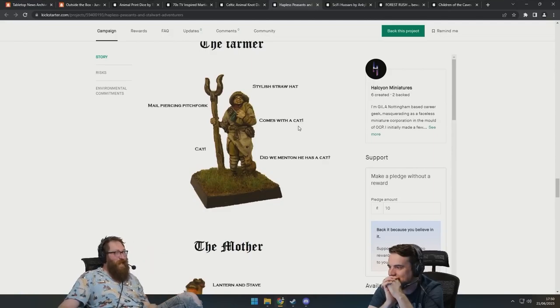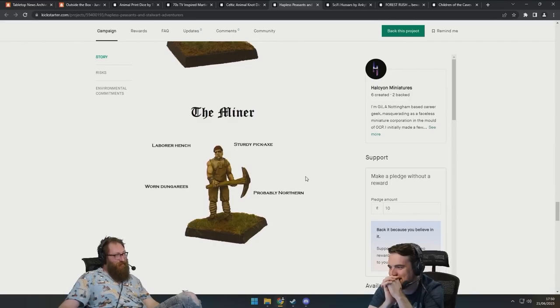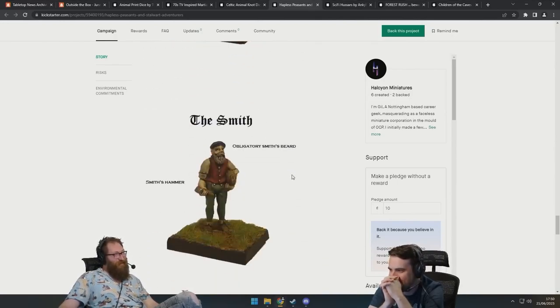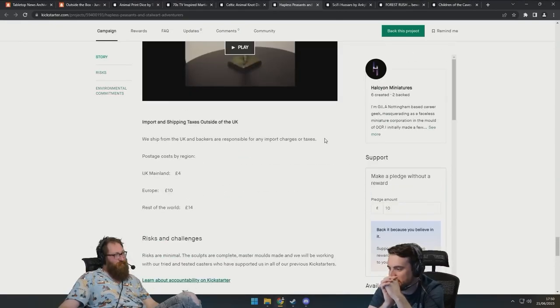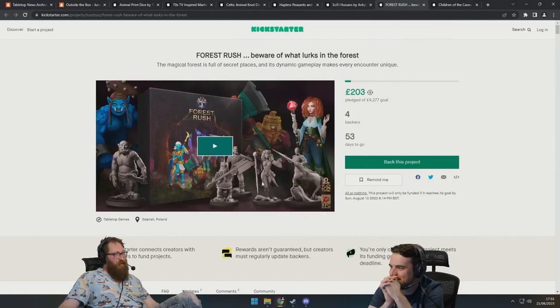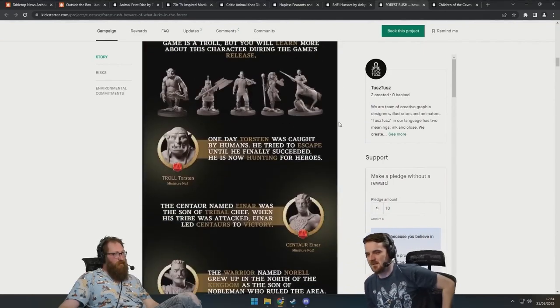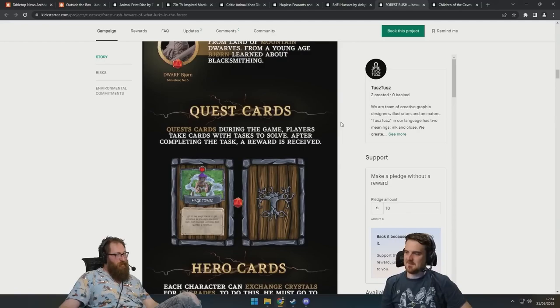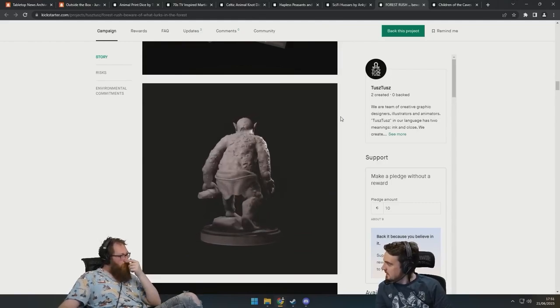Cat! Cat, where? Comes with cat! Did we mention he has a cat? Okay, love it. Infant in sling. Oh, not as good as a cat, is it? Cat! Worn dungarees. Possibly northern. Okay, great. Obligatory smith's beard, smith's hammer. And a little pants flap. He's got a dick flap. He's got the dick flap. You know, you gotta pee. Sometimes you gotta pee. Beware of what lurks in the forest. Oh, there's a centaur. I haven't had a centaur for a while. Okay, this actually looks like a board game. I was wondering if it was going to get a bit nippy. Oh, well, there's always the risk with centaurs that it's going to get sexy. You don't often see horny board games on Kickstarter Roulette.